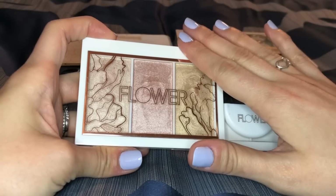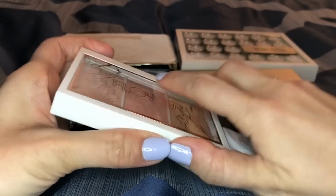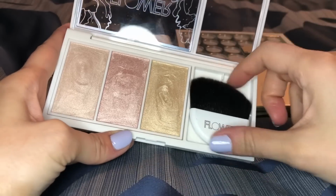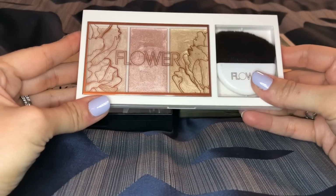This is pretty new to me. I've only used it a number of times because it is definitely very new to me. I don't even know why I keep this little brush in here. This is Drew Barrymore's line. Sorry about that. It's now being sold at Ulta, which is great.